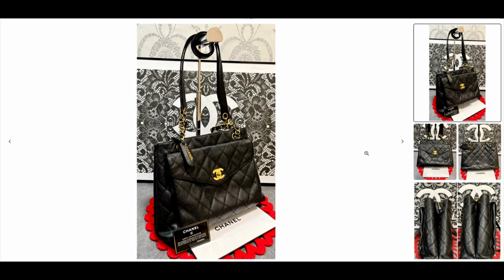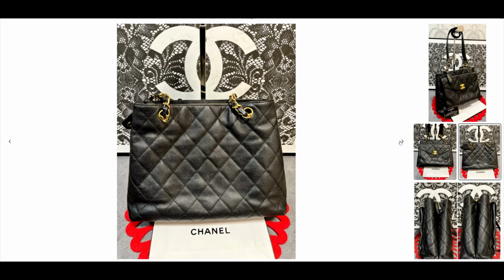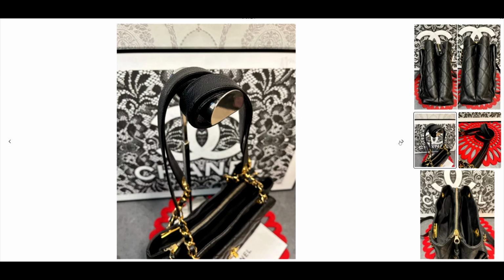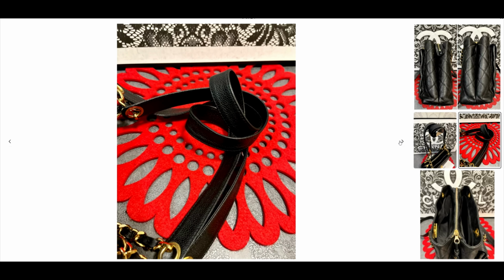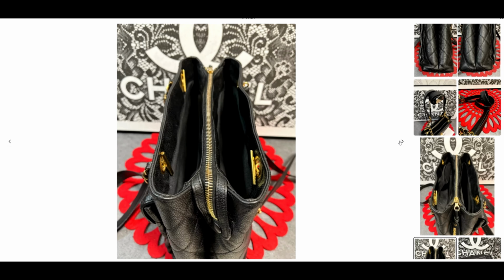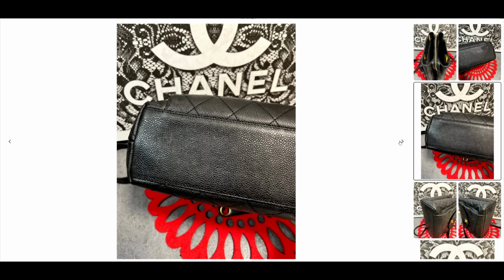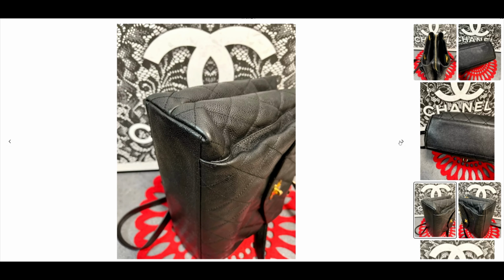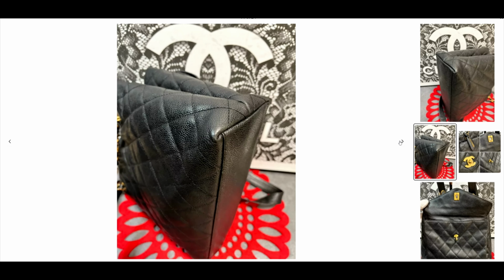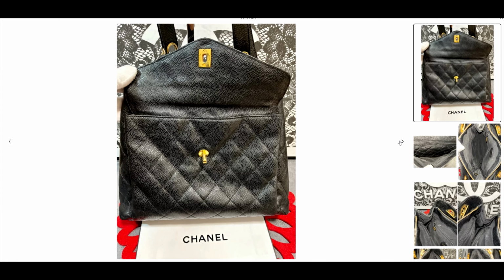So you can see on the front there, it has a front flap, and that's where the CC turn lock is. There's no back pocket. On the strap, it's a mix of the chain interwoven strap and then the leather at the top for comfort. Now, I love the way it's structured because you get a main compartment that's zippered, and then you also get two side compartments that are open. So it's like 3 compartments all together. So it's a very handy bag. You can have quick access compartments and you can have a secured zippered compartment.